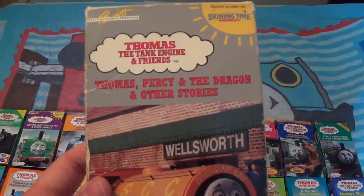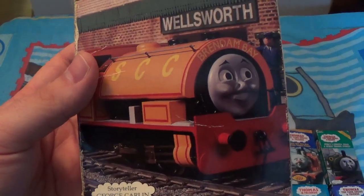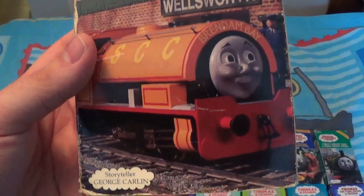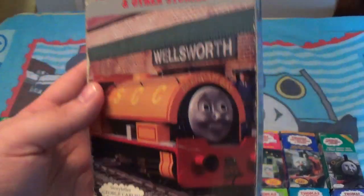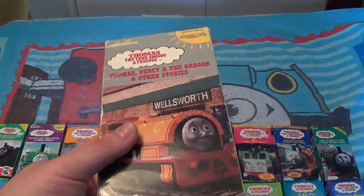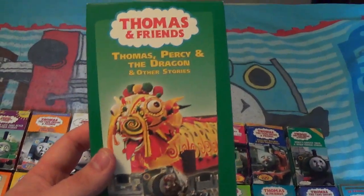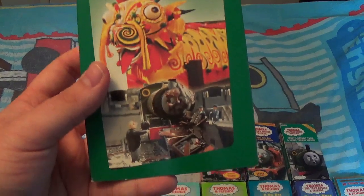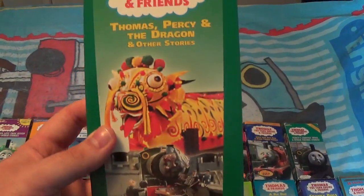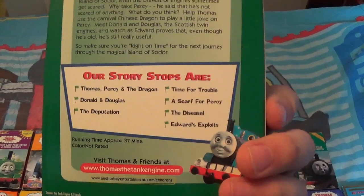Then here's one of my 3 copies of Thomas, Percy, and the Dragon with, I think that's either Bill or Ben on the cover. Storyteller, George Carlin. And there's Birdie on the back. This is also another one from my childhood. This one I bought back in 2003 when it was released. Thomas, Percy, and the Dragon and Other Stories. This is the more recent cover of this movie.